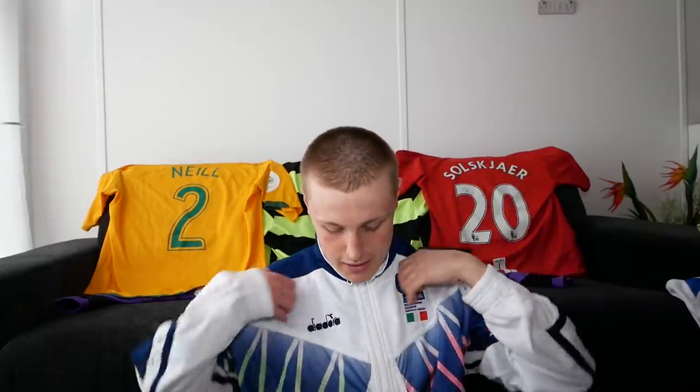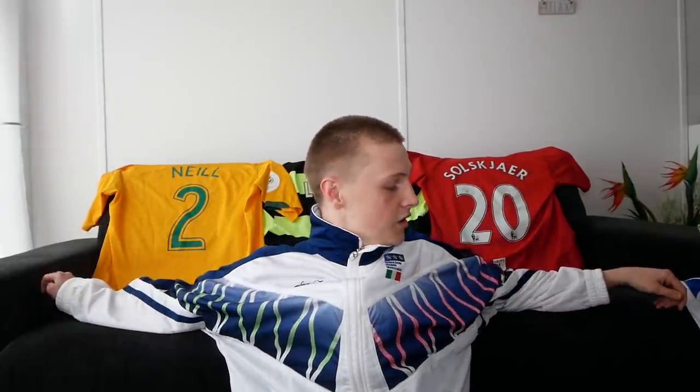Okay, so a bit of a backstory behind this one. It is an incredible jacket. It's one of the most sought-after football jackets there is. It's the Italy 1994 or 1998 World Cup jacket the team wore. Fun story about it is I found this exact one in Prague in the same size in an XL. So I will be selling this on, but what an unreal jacket.